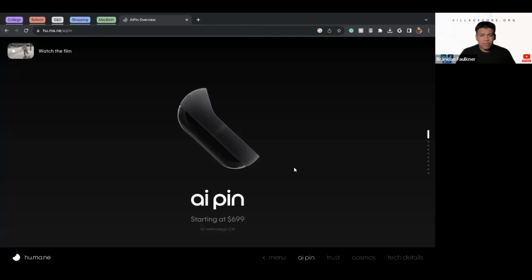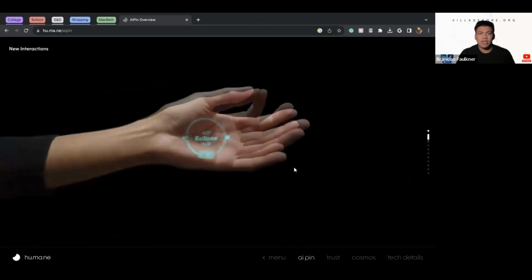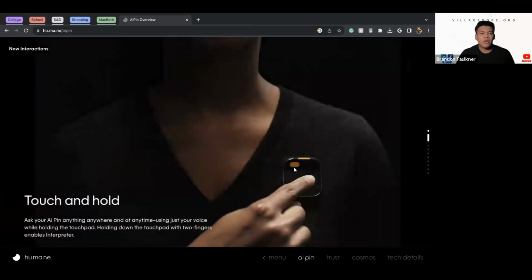With sensors and cameras located within the device, Humane gives you a realistic look at what you are doing around in the world. Let's say I wanted to view a certain item and I'm holding that item in my hand, but I don't know a lot about it. What I can do with Humane AI PIN is hold down a button and say, tell me a little bit about this item. And Humane, through its speakers, will notify me about the item. It'll tell me everything about the item and what I want to know.